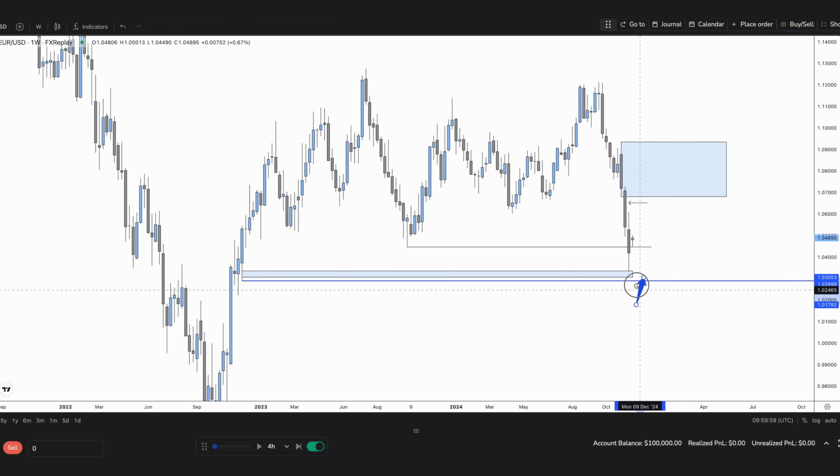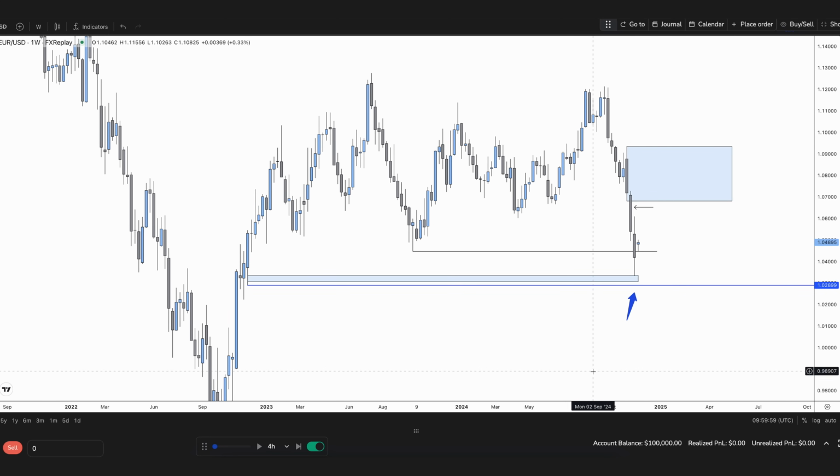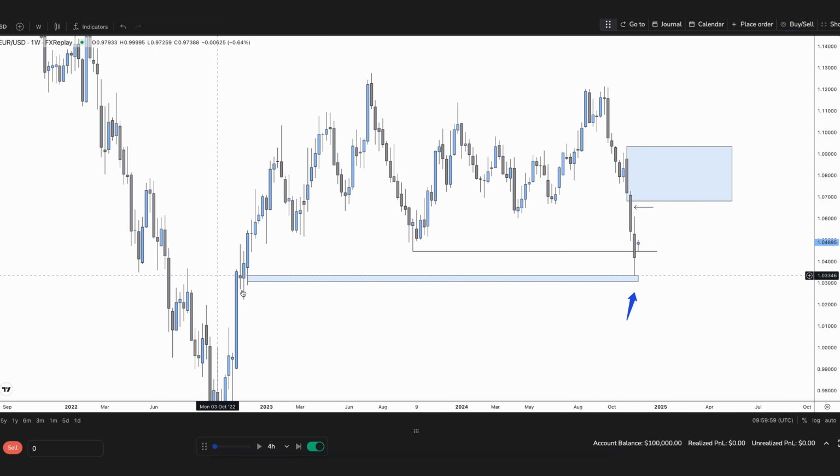So we can now see that this demand zone is evidently somewhere where buyers are interested in getting into the market. That's indicated by the fact that as soon as we tap this area, we saw a huge drive back to the upside. So this is pretty much everything that I need to see on the weekly. We've gained an idea as to the fact we are reacting from a refined demand zone. We also see significant buying pressure coming in, and we are looking to push back at the sweep of this weekly low that we previously made.